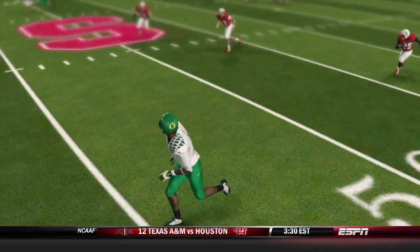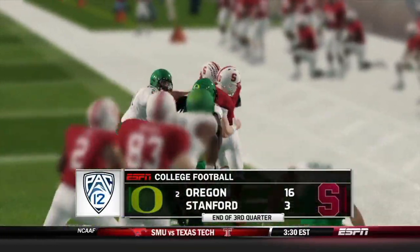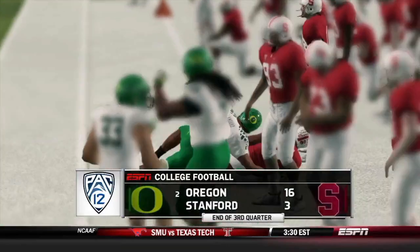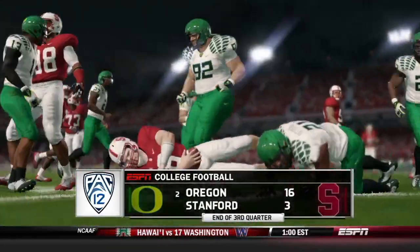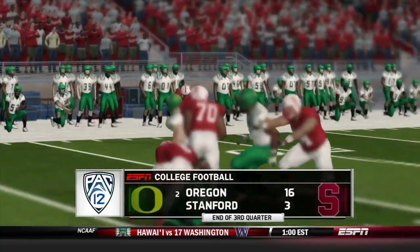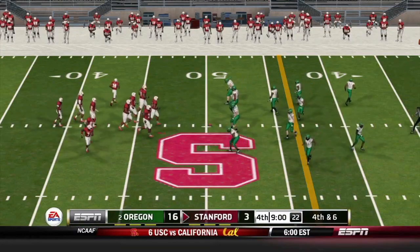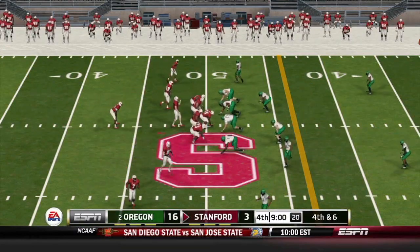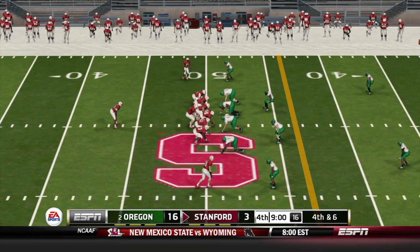And that'll bring this third quarter to a close. Oregon's got a 13-point lead. In this very pivotal fourth quarter. Tight right, tight right. Four down, four down. Mike 35, Mike 35. Head two. Green nine.